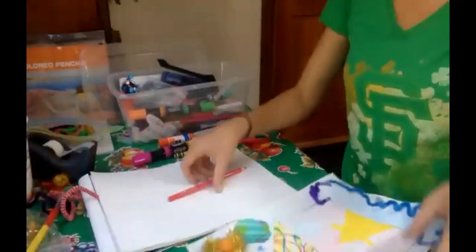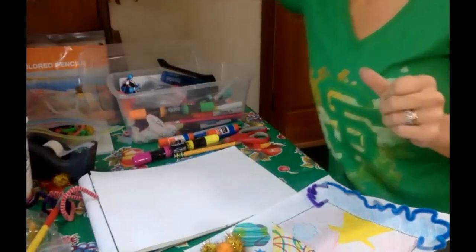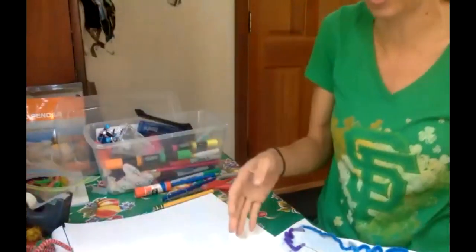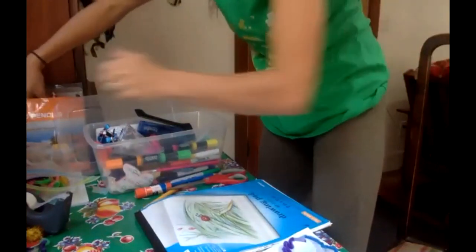Okay, time to clean up your art supplies. I'm gonna put away my pencils. Miss Ashley, remember last time when I was doing art, I never got to show you my zebra little picture. Hold on, we're cleaning up right now. We'll have time to share after. This is cleanup time. Do you hear the music? So right now is your time to clean up, and we'll get to show. I love your artwork I'm seeing already. Hold on, clean up.